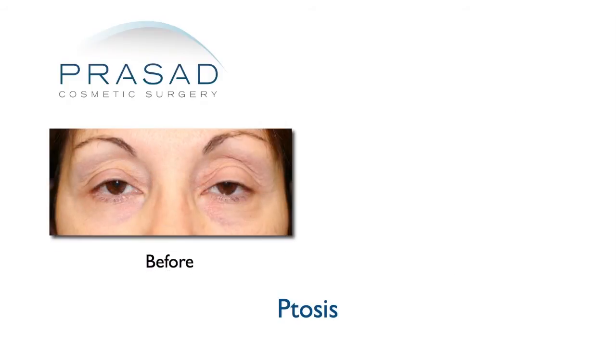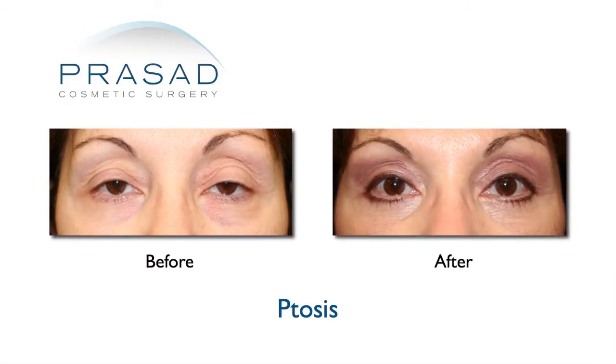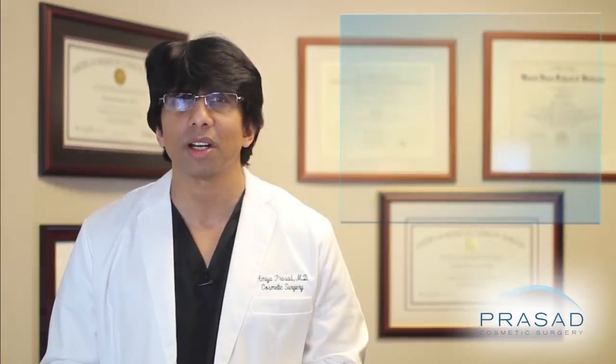A significant part of the healing process occurs during the first few months. Healing can go on for approximately 1 year after any type of surgery.